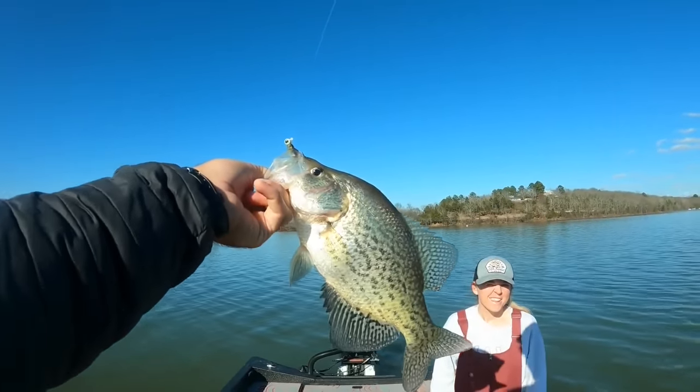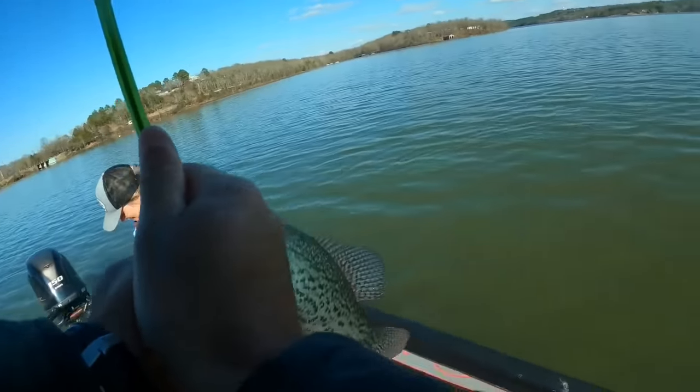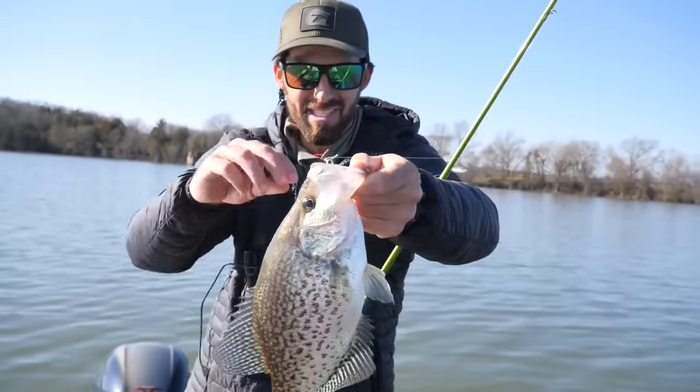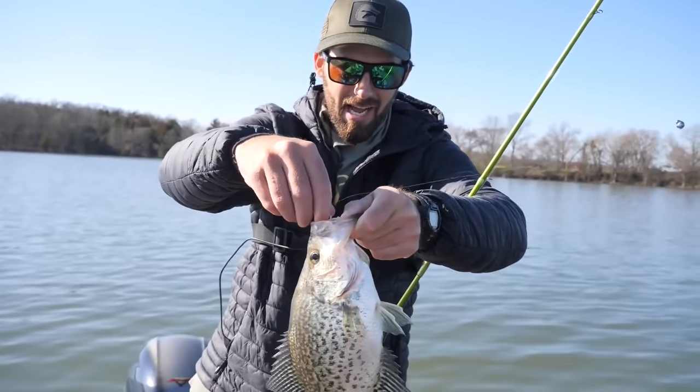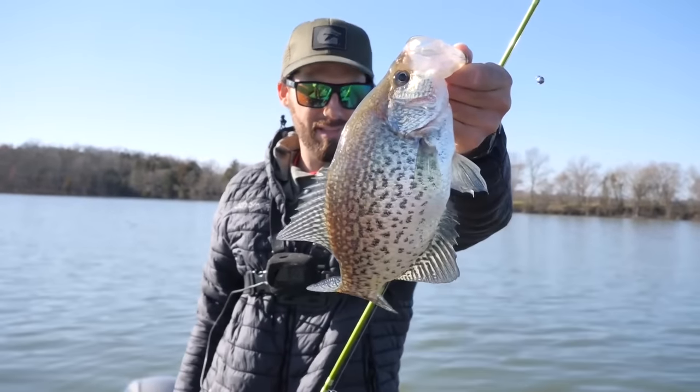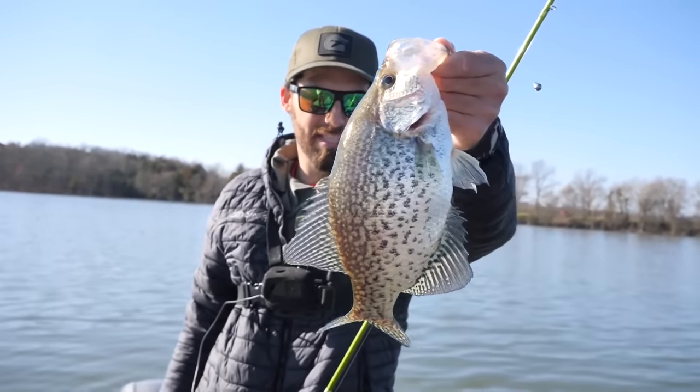Whoa, that was first drop. Oh my gosh. How about that for a first drop on a brush pile, guys? That is a slab. He smoked this little baby shad. Golly, there was a couple of them down there fighting for it. I was like, I don't know if those are fish or not. I think they are. And boom, that guy came out of the brush pile and just hammered it.